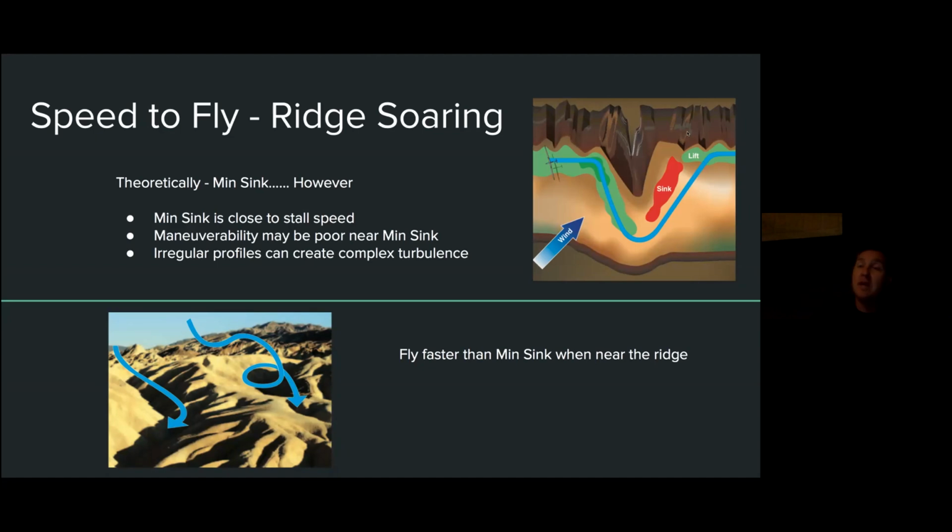So if you were flying this ridge and you were in lift here, but you saw that a spur was coming up, you'd probably want to move your way out in front of the ridge so that you could avoid that big sinky area that could cause a lot of surprise. Also, bowls will collect a lot of wind, really just like blowing into a cup or something, and it's going to create localized, very strong lift wherever that wind collects. So you can expect to see that.